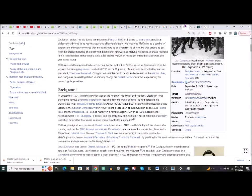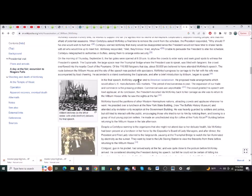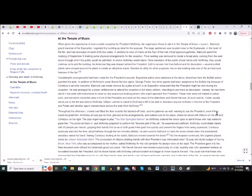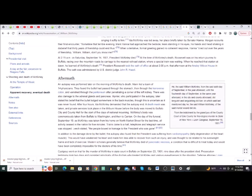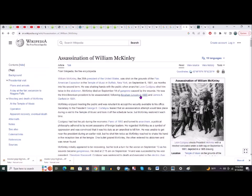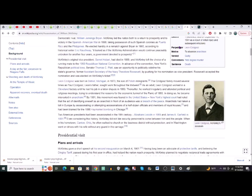Again, it's just the way things work, isn't it? Have I got anything else here? Check the gun out. Where is the gun? Oh, that's where he got shot, the Temple of Music. That's kind of interesting. Where's the gun? I thought I had something on the gun in here. I thought the gun was interesting. That's really annoying me now. I can't find it. It's maybe on another tab. Anyway, not to worry. It was something Johnson, I'm sure.